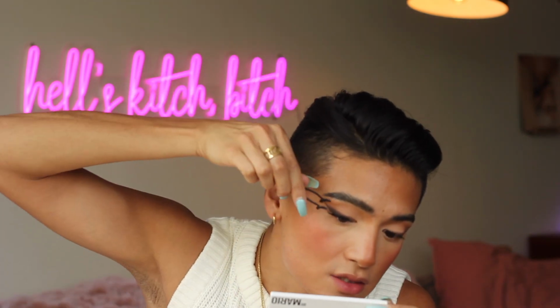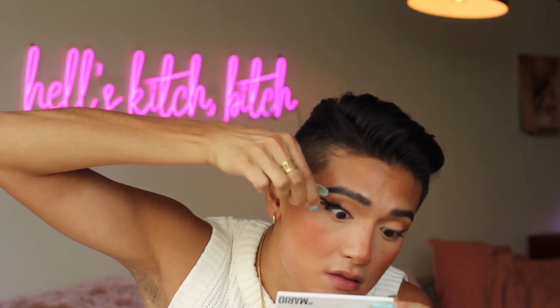So I'm just gonna take some glue. This is the Duo eyelash glue. Let it dry. So now I have the lash, and it's been like 30 seconds, so I'm gonna go ahead and pop this on, and then I like to take the lash applicator and squeeze the false lash band up against the root of my natural lashes to get them as close as possible. Lash, no lash.